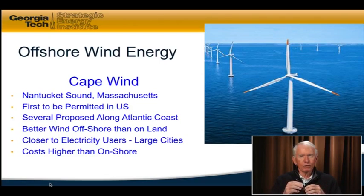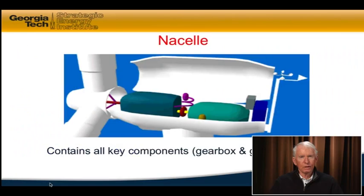The good thing about the offshore wind is that they're close to the shore, where the big cities are, and New York City obviously is the prime example, that uses a lot of electricity. Now the cost, I mentioned the wind is better, so you get more power from an individual turbine, but the cost to put it out there is higher because of the water and the installation and the maintenance issues with maintaining them offshore in the water versus on the land.